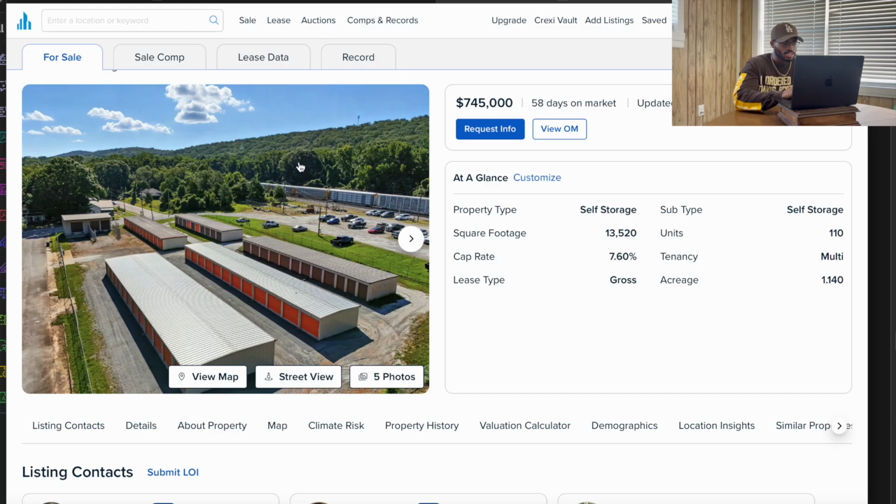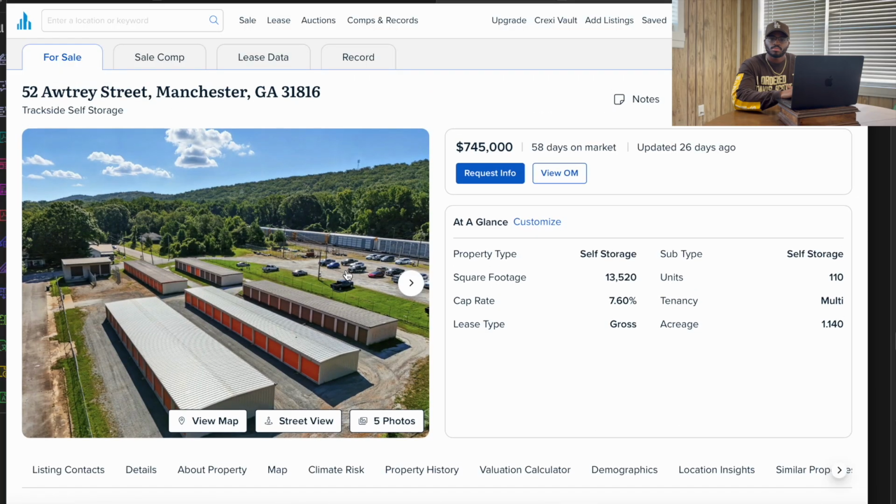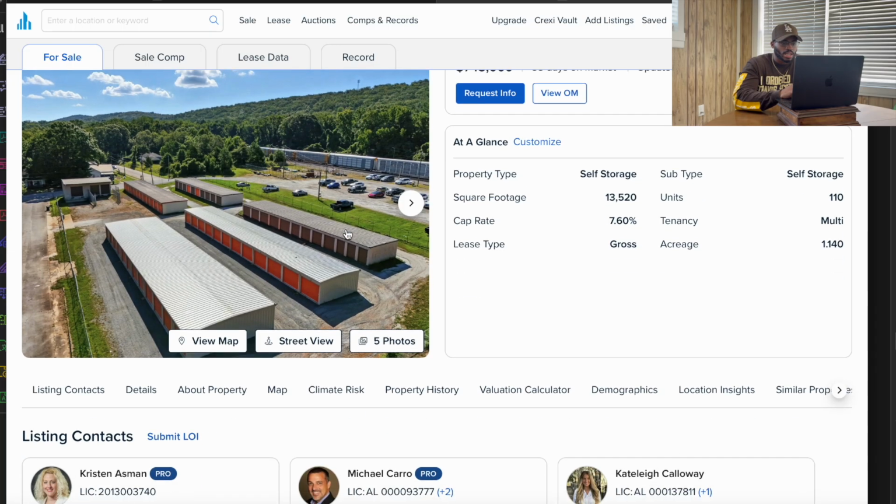I'm seeing a few things here, 6 total buildings, more than likely, on the site. It does look a little bit more rural, so that's going to help me in deciding what my cap rate's going to be. Because there's a lot of trees in the back, and it's hilly, so it's probably a nice little country area. Manchester, Georgia. I don't know the area, but if you're out there, shout out Manchester. Nice little facility over here is what it looks like.